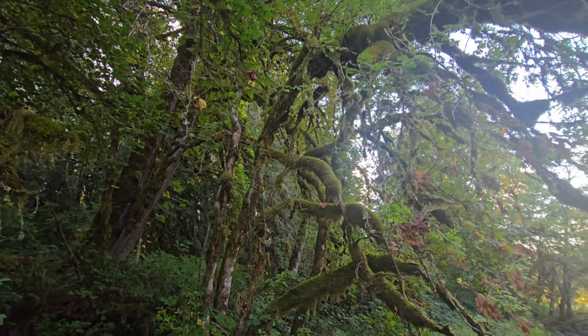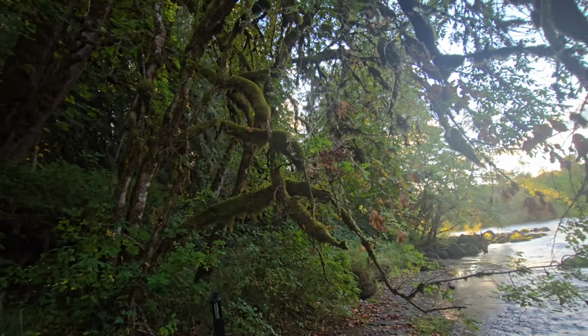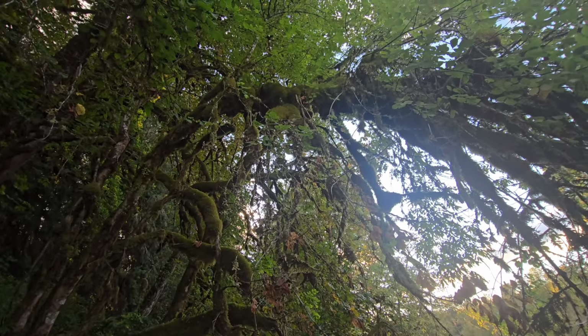Won't be long, these will all be changing colors. I think those are just part of a dead branch right there. Look at that moss, Lee.